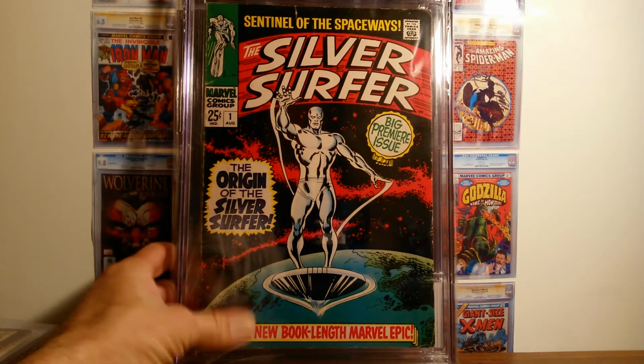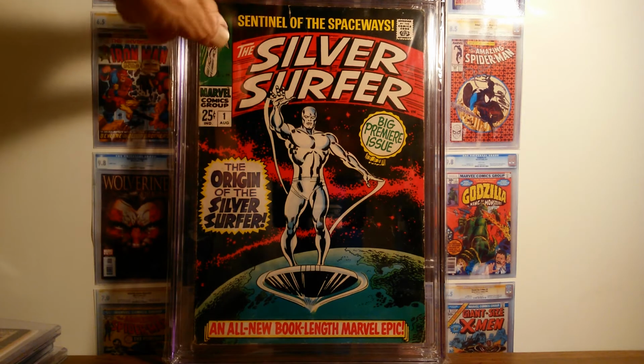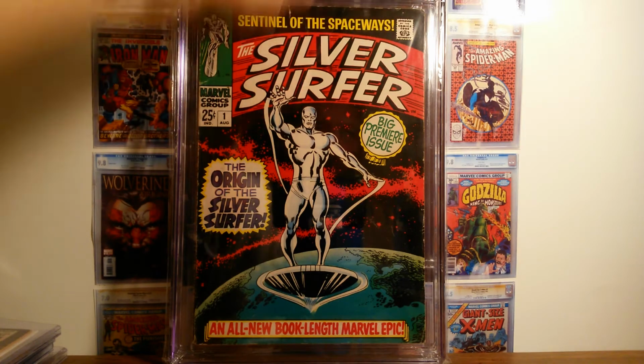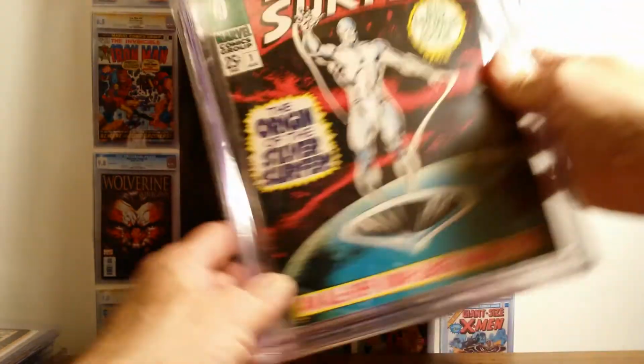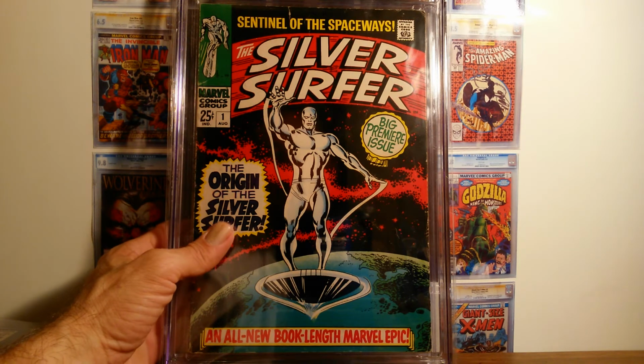Next one. Silver Surfer #1. It's got a little split right there. Little creasing there and down here and some spine stuff going on. It hit a 5.0, but I'll take it. I mean, it's a mid-grade, so it ain't too bad.